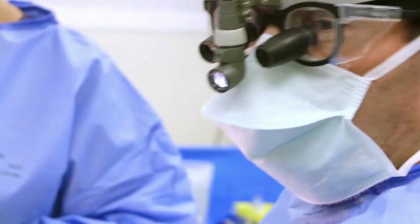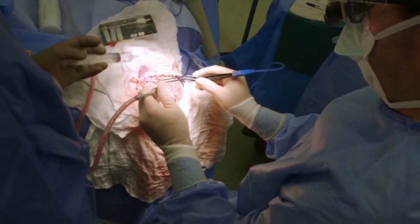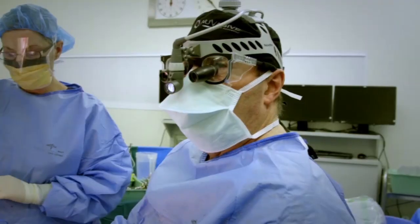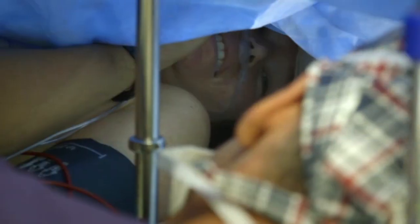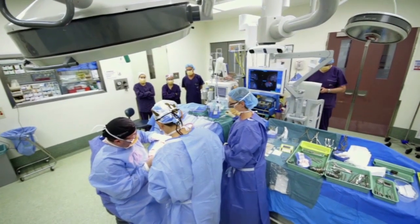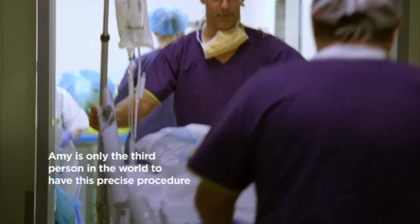So you can see how precarious an operation this is. So obviously we don't want to go into that area. So that's as much as we can do with Amy, so we'll be stopping the resection here. I'm quite confident that we got the area that we aimed to remove. You obviously feel a degree of relief, particularly if the patient's all right.